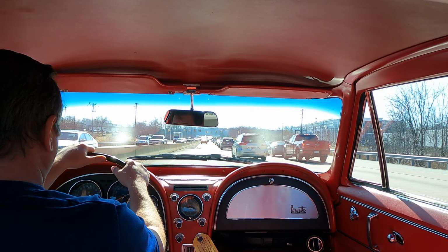It's actually hesitating a little bit. I don't think these secondaries have been opened up in a long time, so maybe that's something I'm going to look at. But it runs good. There's nothing wrong with it. It did go up to 4,500 RPM, no problem. We'll see how this carburetor feels, if everything's okay with it. But I don't think it needs a tune-up or anything.